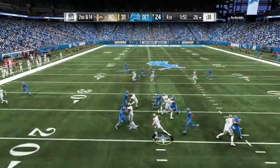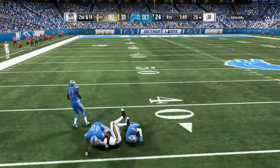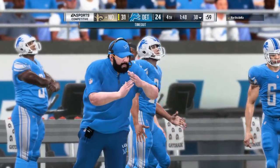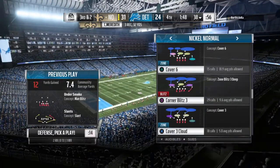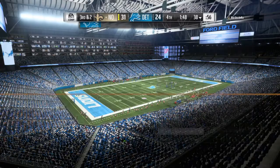Breeze is looking to throw. Wide open receiver complete. And the Lions quickly now going to use the last of their timeouts as they'll talk it over here before what will be an important 3rd down.